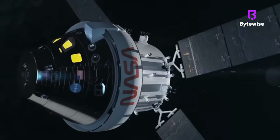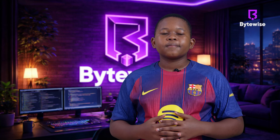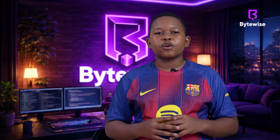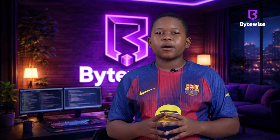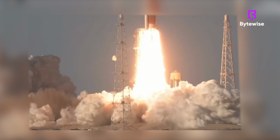Artemis is our generation's return to deep space. On April 10, 2026, the Artemis II mission officially concluded with a perfect splashdown, marking a monumental achievement for technology enthusiasts worldwide. Booster ignition and liftoff. The crew of Artemis II now bound for the moon.